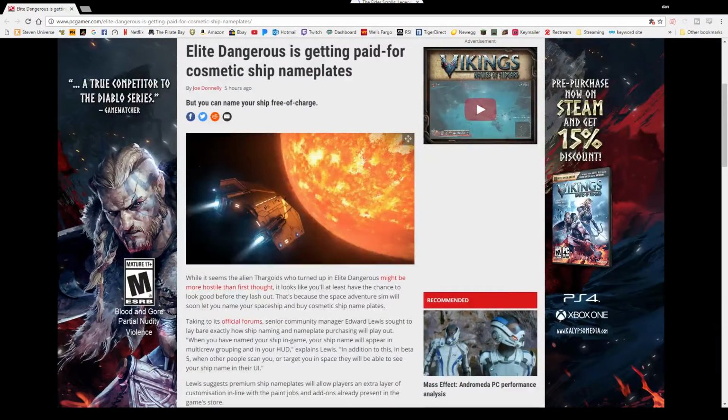Frontier Games has added custom ship nameplates to Elite Dangerous, and while naming your ship will always be free, if you want to display it, it's going to cost you $3 or your regional equivalent.